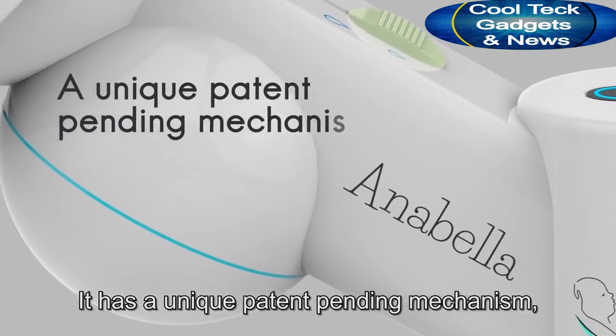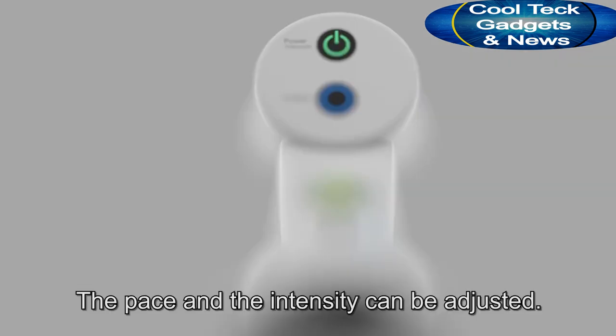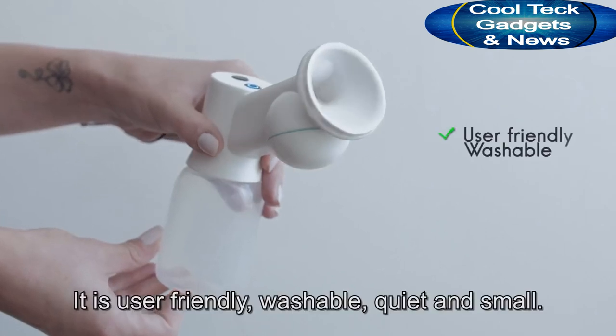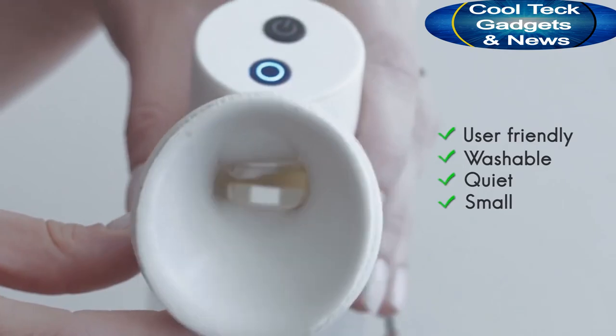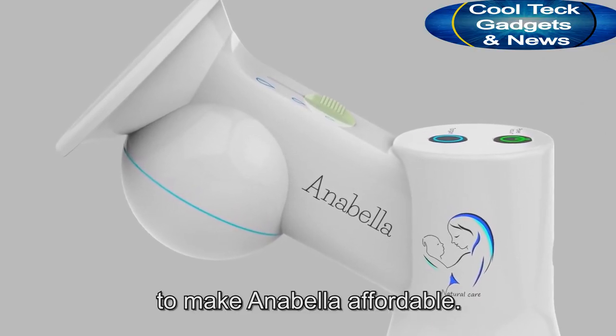It has a unique patent-pending mechanism which makes you feel like a real baby is sucking the milk. The pace and the intensity can be adjusted. It's user-friendly, washable, quiet, and small. You can charge it and easily take it with you. We made sure that the production process is also simple to make Annabella affordable.